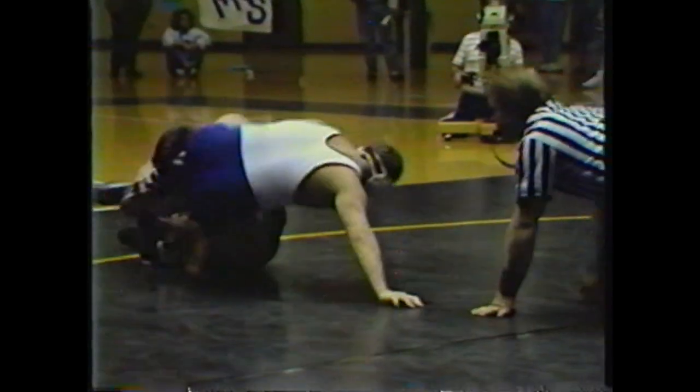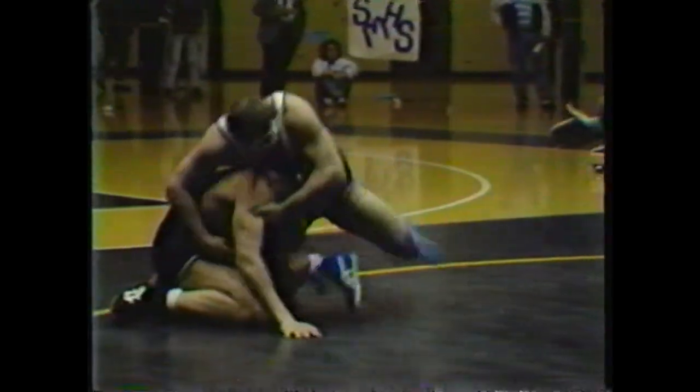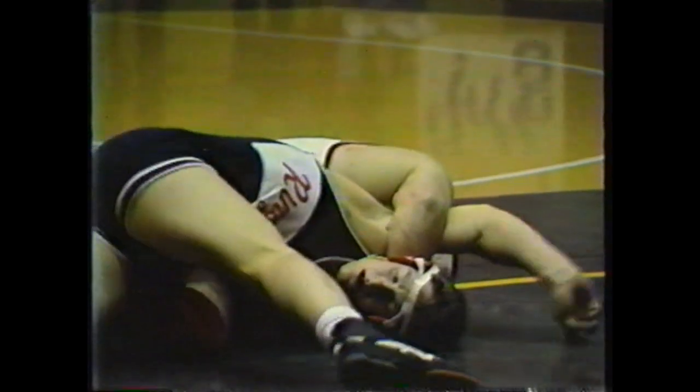Now he's back up. Now he's trying to roll him over again. Trying to sneak out the back door is Elliott. Elliott trying to get out the back. And we'll see, so far they say he's not in control. Still in control is Raby, as Elliott tries to sneak out the back. 35 seconds left to go, second period action, 4-1 is your score.